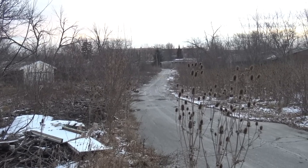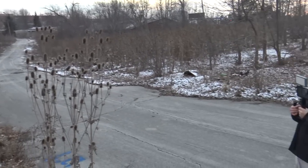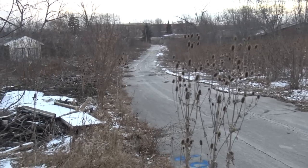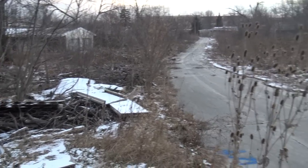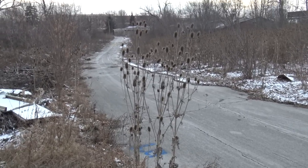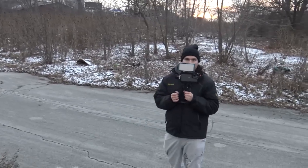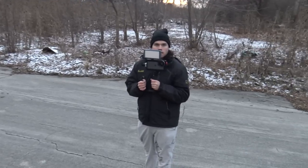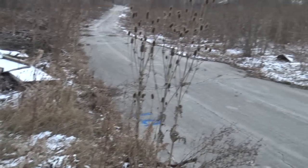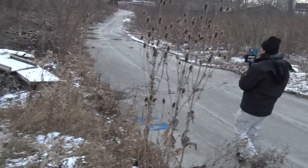Not sure what's up with all of the wood. It's like they tried to clean it up at one point and then gave up. They just put it here because there's debris in the road. I think somebody goes down here. Looks like there's tracks. Somebody comes down here and actively watches it. That might be security. Yeah, I think so. Crazy, the lock for the gate's too cold, so they're just sitting outside.